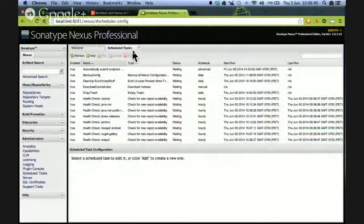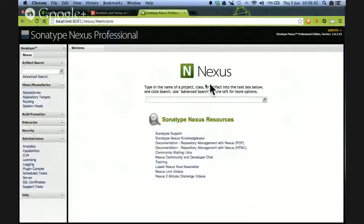All right, I got my Nexus 2.8.1 running here, and you guys should be seeing it. Is that all good for everyone? That's great. Okay.